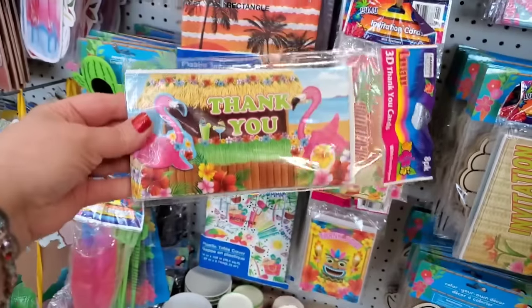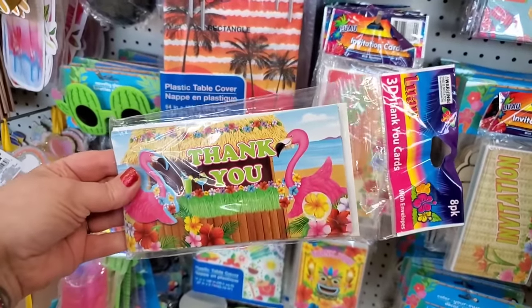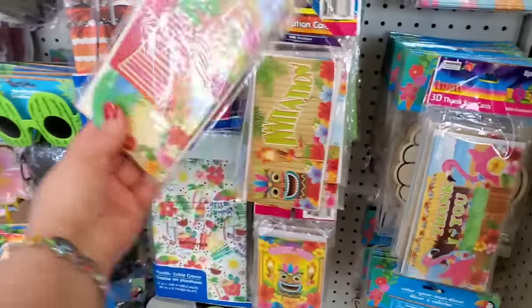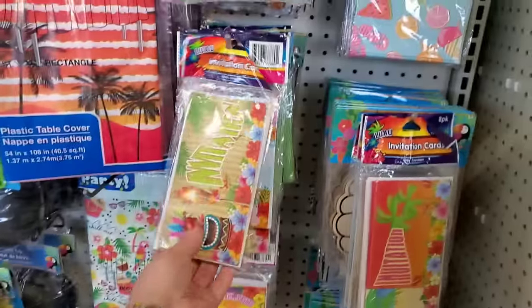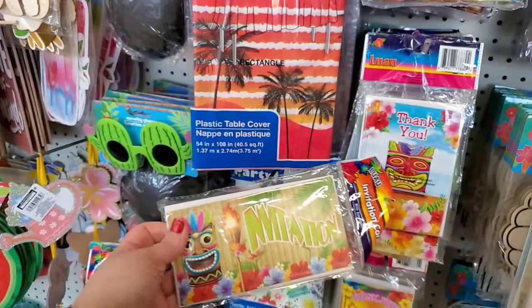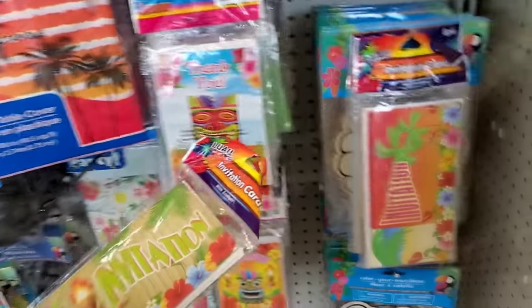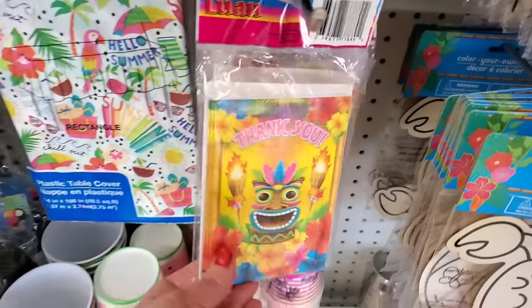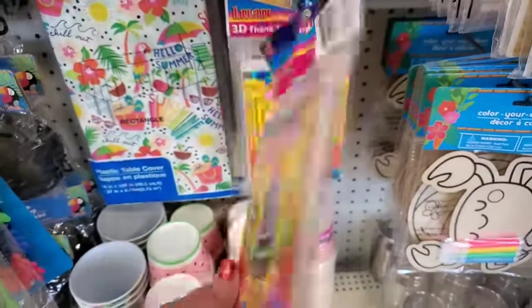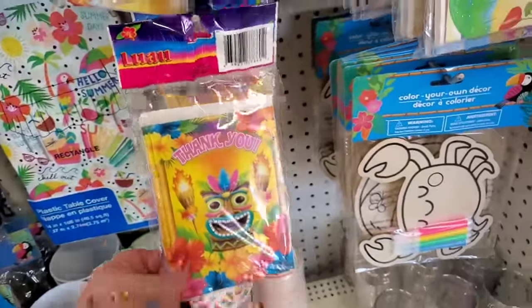Then they have thank you cards. Thank you for inviting me to your luau. This is so cute. Wow, these are fun. Oh my gosh, they're really all different. They're an 8-pack. Then there's this. Are these not fun, guys? And then they have thank you cards like this. That is cool too, with the tiki. Oh my gosh. There are also 8 in this.